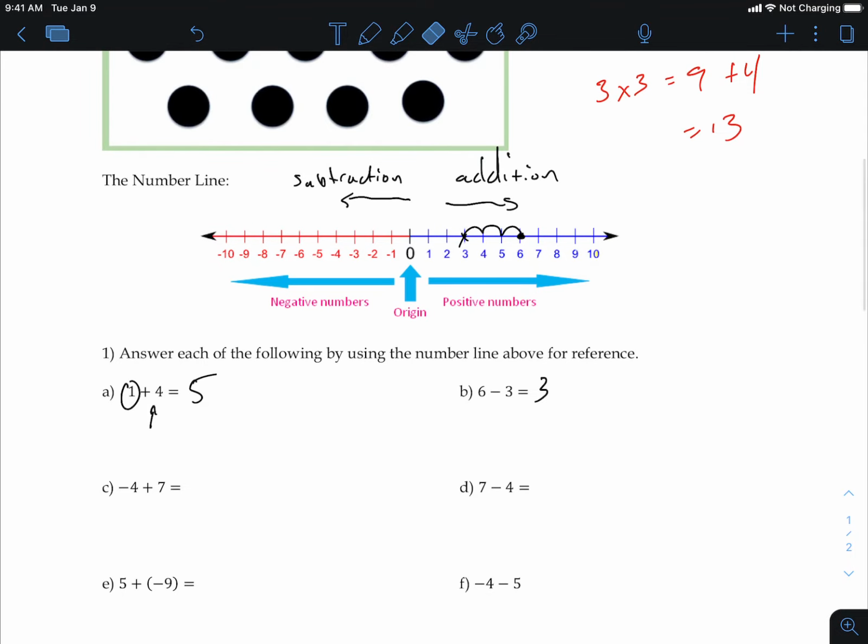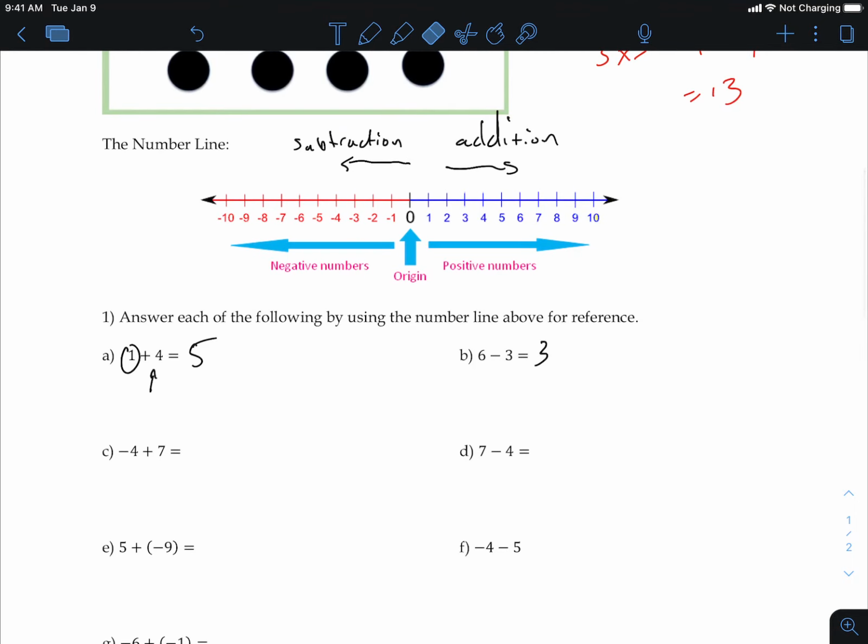Let's try the next one, because as we move down the page, I make them a little trickier and a little trickier. So I'm going to stand at -4 for this one, and I'm going to add 7, which means I'm going to the right. You can just count 7: 1, 2, 3, 4, 5, 6, 7. I land at +3. You don't necessarily need to write the positive either. You can just write 3. Okay. Next one. You can pick up the speed a little bit.